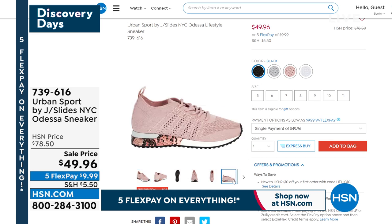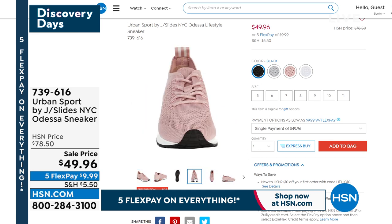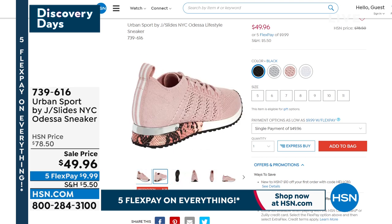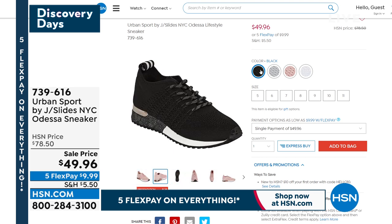Look at our sale price. This is unheard of for a J Slides brand. Honestly, $9.99 on FlexPay if you want to pick it up. They're in whole sizes only, 5 through 11. If you're a half size, just bump up to the next full size and you will be good to go. So that's coming up in just a bit.